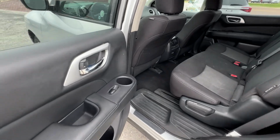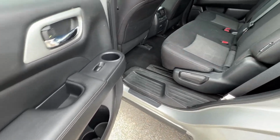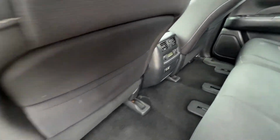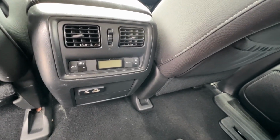Okay, so we got some nice bottle holders up top for convenience here. Bottle and cup holders down below here. Seating for 3 on the bench. Cargo bags, rear vents right here. We've got the rear passenger climate control right here, so you can get that set back here.